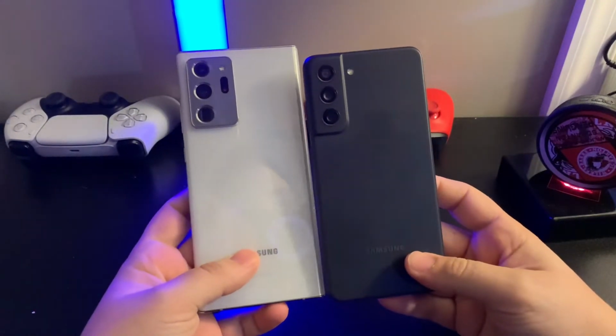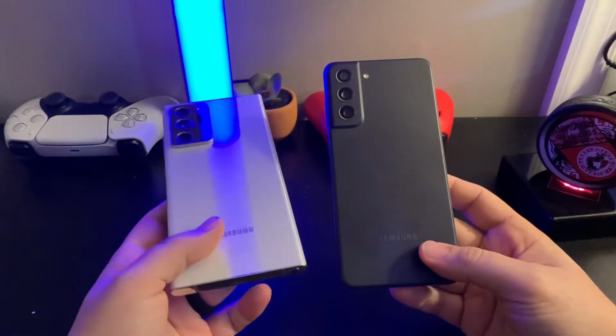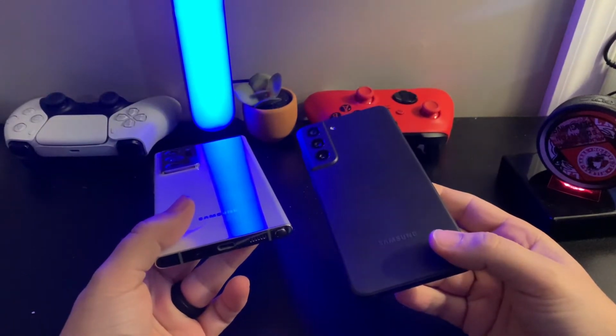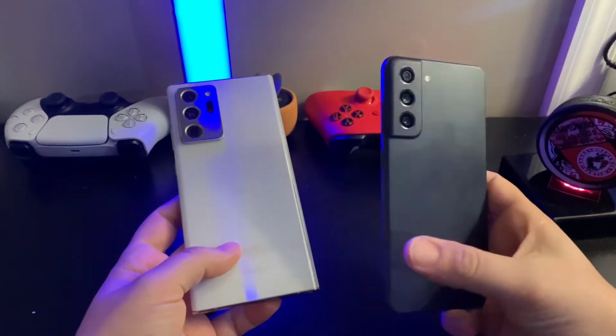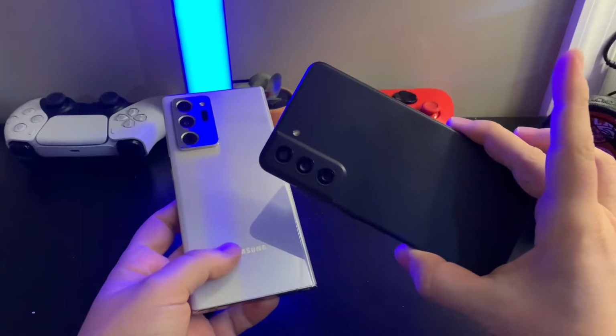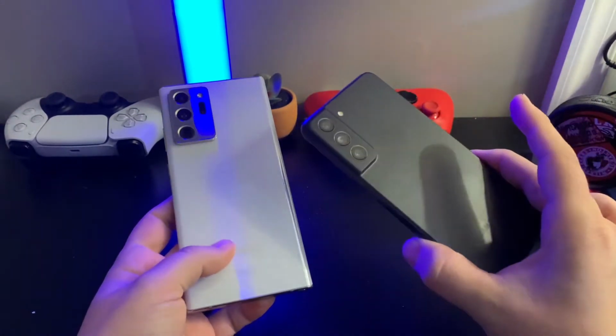But for me, I was actually looking at both of these phones personally. The Note 20 Ultra, for the reason of having the S Pen, and the S21 FE, because I love phones that compete with flagships but come in at a lower price. So those always interest me.